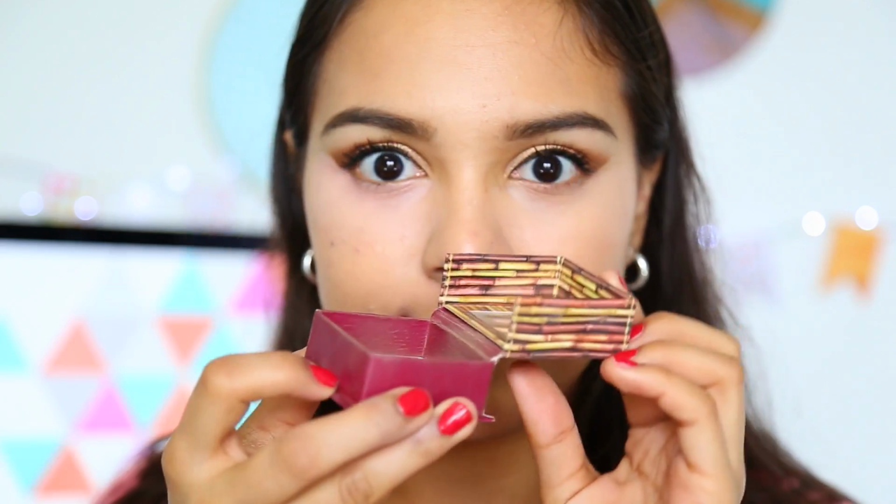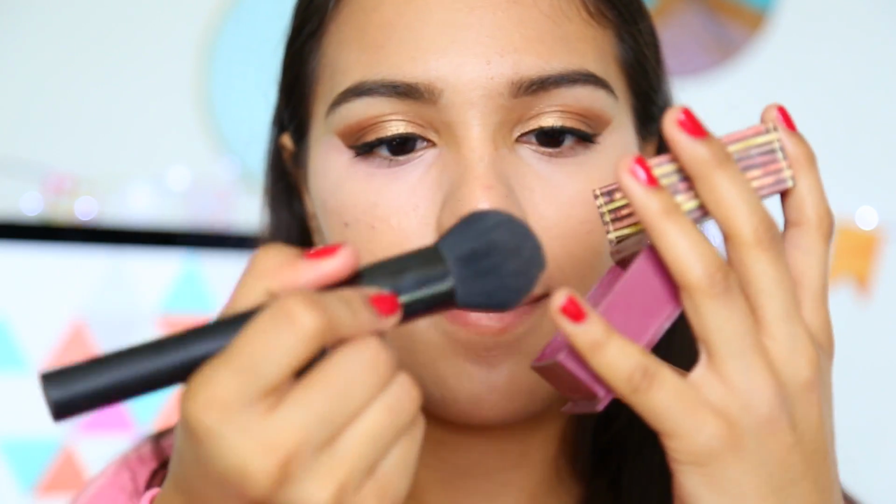The next weird makeup hack is to use a spoon. A spoon, why, might you ask? Well, for contouring.